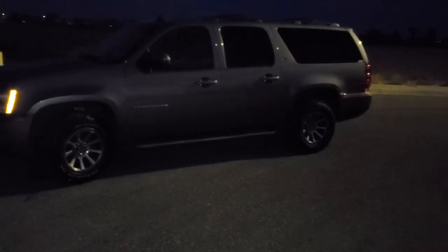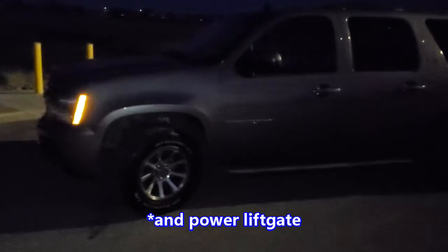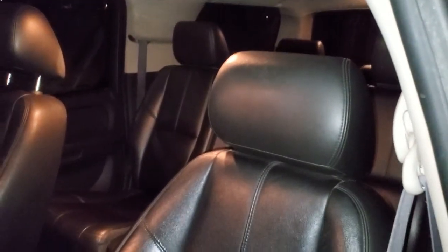The LT is supposed to be kind of the middle grade as far as the Suburban goes, but my truck happens to have it all. So my Tahoe was an LTZ, and the only things that this doesn't have that my Tahoe did have are automatic fold-in mirrors and rain-sensing wipers. Other than that, this truck is actually better equipped than my LTZ was. It's got the Bluetooth connectivity, it's got dual TVs, leather, seats 8. She's ready to go for an adventure. So I think she's a good truck, and let's go take her for a rip.